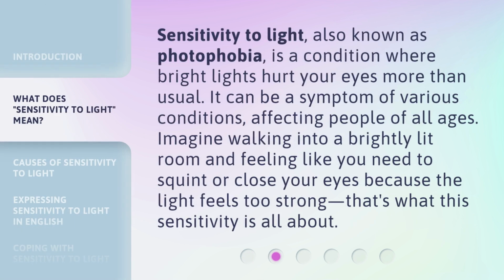Sensitivity to light, also known as photophobia, is a condition where bright lights hurt your eyes more than usual. It can be a symptom of various conditions, affecting people of all ages. Imagine walking into a brightly lit room and feeling like you need to squint or close your eyes because the light feels too strong. That's what this sensitivity is all about.